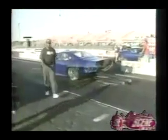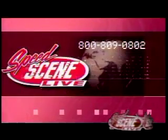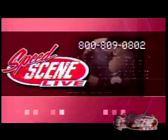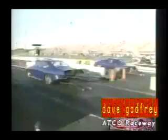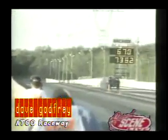The class is dominated by big blocks with twin turbos. There might be a few single turbos out there or big block nitrous cars. The nitrous cars get a little bit of a weight break, but it's a green light and a win light. First one to the finish line. I know Jason Enos is coming here. He's gone 4.11. Anthony DeSoma's coming, who's the only Outlaw 10.5 car to go over 200 miles per hour.